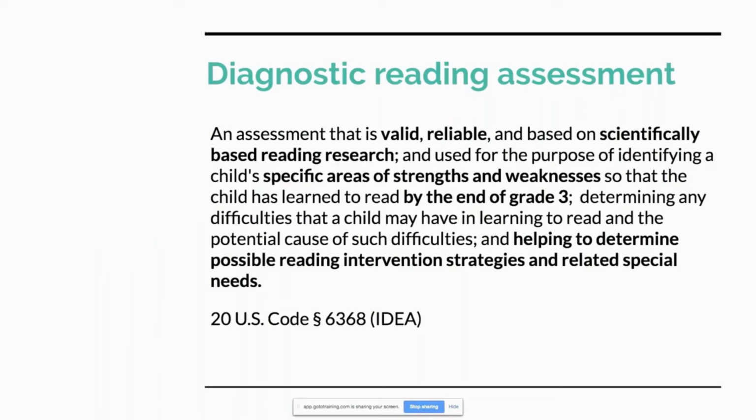So I want to tell you about this term, the diagnostic reading assessment. This is from IDEA. This is required. It's an assessment that is valid, reliable, and based on scientifically based reading research. It's to ensure that the child has learned to read by the end of grade 3, and it's helping determine the possible reading intervention strategies.